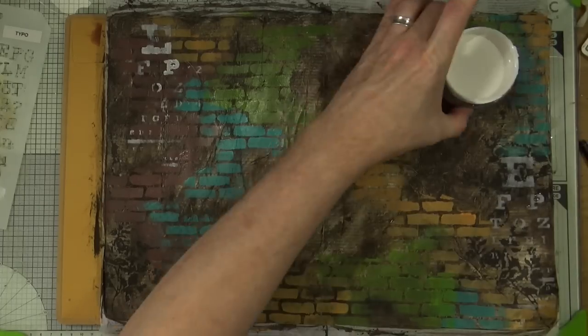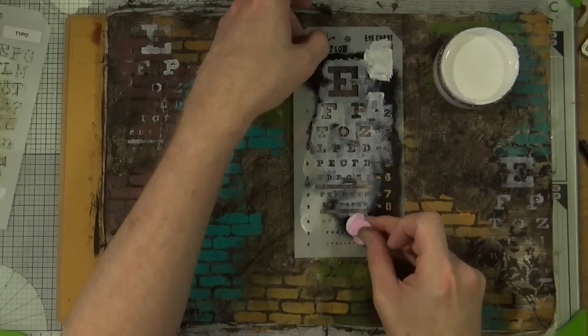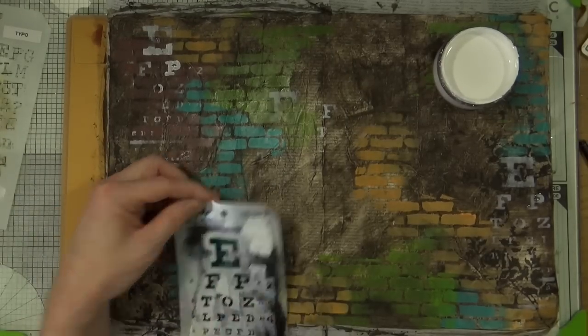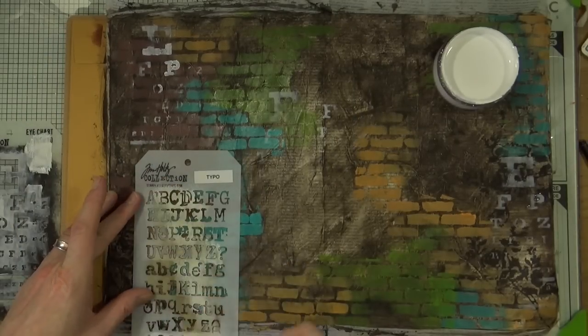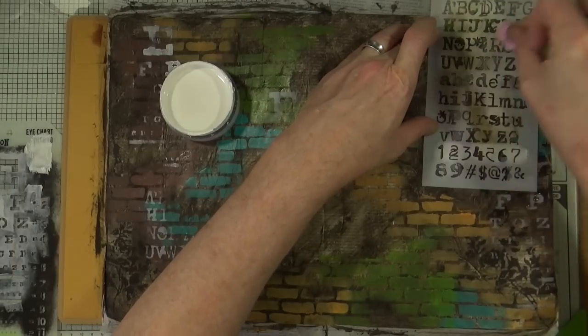So the eagle-eyed amongst you will have noticed the typo stencil over in the top left-hand corner. So when I'm done with the eye chart stencil, I will pop it to one side and I will bring the typo stencil out for a little bit of a variation, there you go, in the style and font of the graffiti kind of effect that I'm trying to get on this wall.